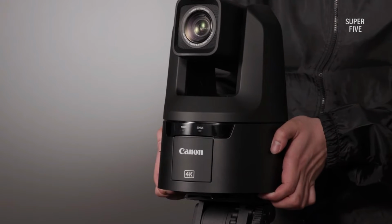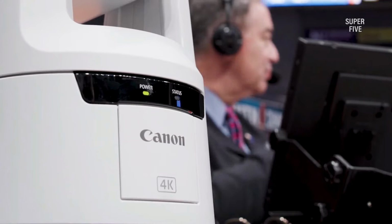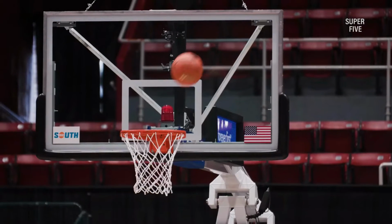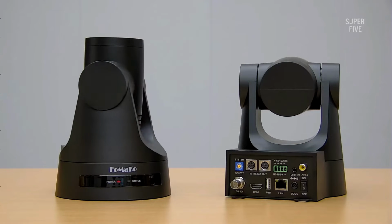There are so many PTZ cameras on the market that it's easy to become confused about which one to buy. As a result, I provide the 5 best PTZ cameras for church programs from which to pick.